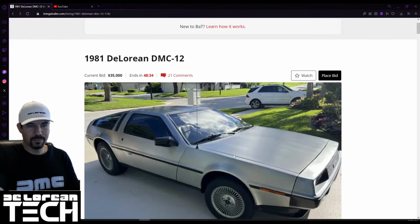And today we've got a 1981 DMC-12. This is an automatic, currently sitting at 35,000. This was actually at 35,000 last night as well, so it has not moved since yesterday.